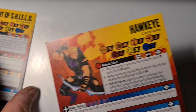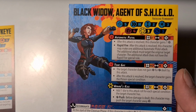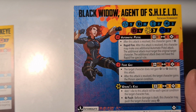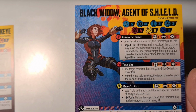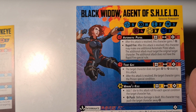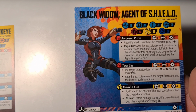Okay, so that's Hawkeye. Now we go on to Natasha Romanoff, Black Widow, Agent of S.H.I.E.L.D. She's got a stamina of 5, a move of medium, so she's quite fast. She's got a size of 2 because she's a human, and she's got a threat level of 3, and she's got a physical defense of 4 and a mystical and energy defense of 3.